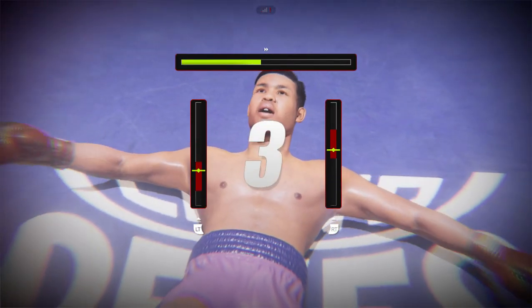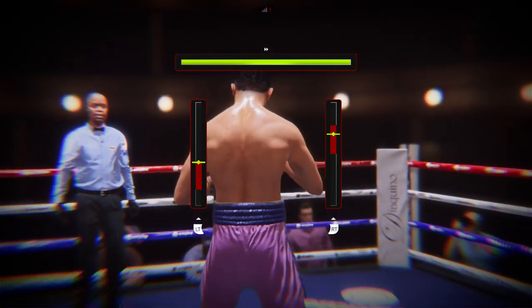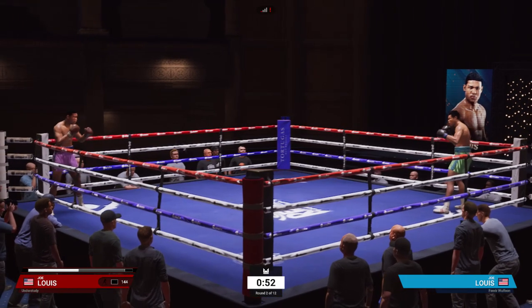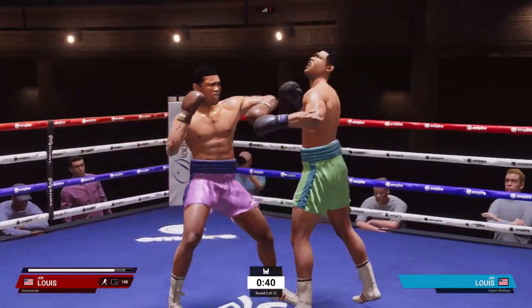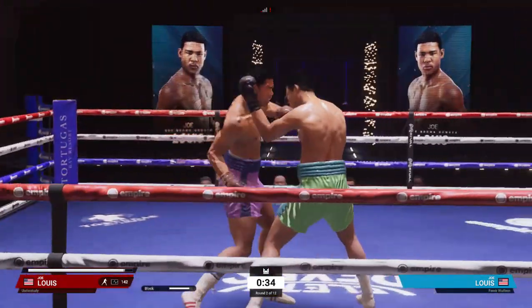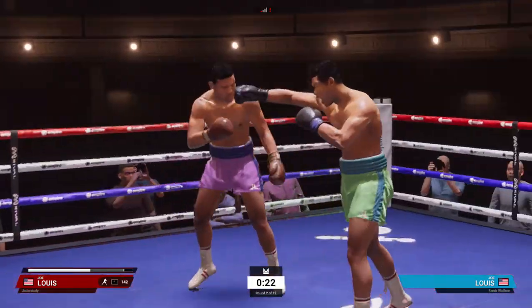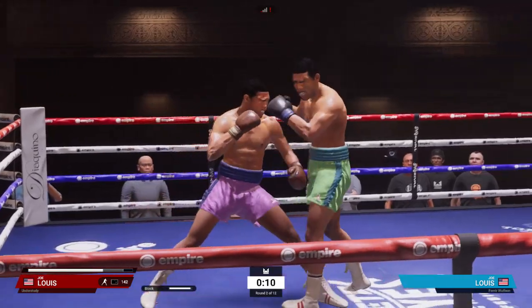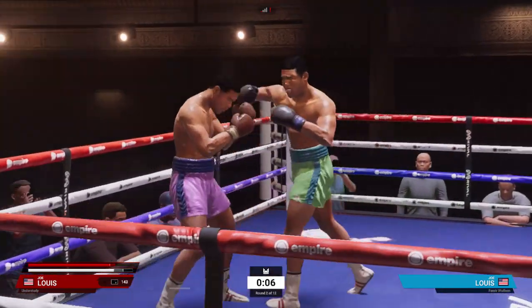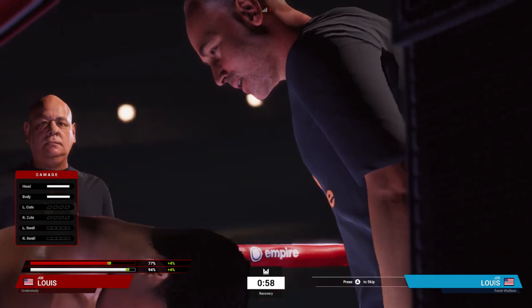One, two, three, 4, 5. At some point, the corner may have to intervene here because this fighter won't stay down. They both want a knockout, you can tell. The final 10 seconds of the round. Joe Louis in trouble. That'll be a 10-8 round for sure.